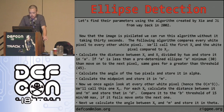The ellipse detection algorithm is pretty intense, and I didn't write it, so you can either go online and learn about it. It's created by Xie and Ji from back in 2002. I'll just run through it real fast. Okay, so now that the image is pixelated, you can run this algorithm without it taking 30 seconds.